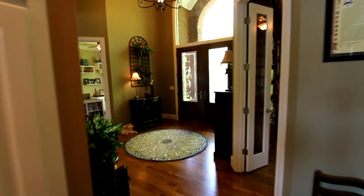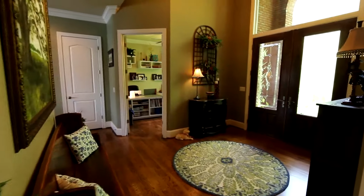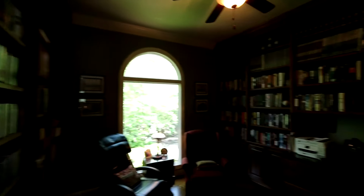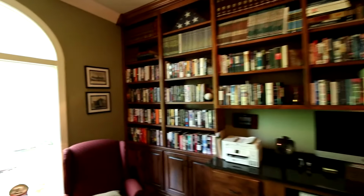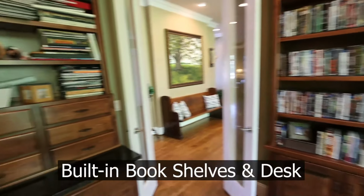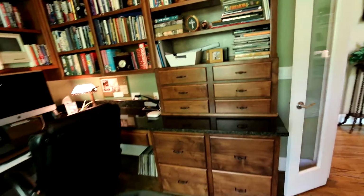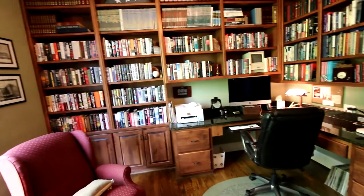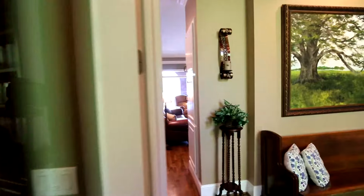The cabinets here for all your DVD players and all the wiring is there, so it's not exposed. Then you got built-in shelves for bookcases, and you got a built-in desk here. So it's done really well. You don't see a lot of that. That's just a big plus there that you should expect when you see a home like this. It's built to enjoy. It's built to use. This is an office. It's a good way to come home and still work and be with the family.